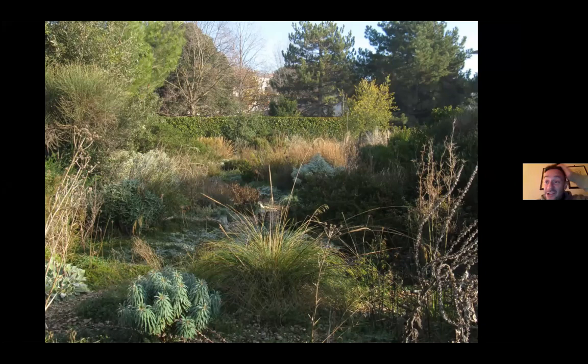Without the structure, it would be literally only brown. When actually you see the frost covers those evergreens, it makes the look more interesting.